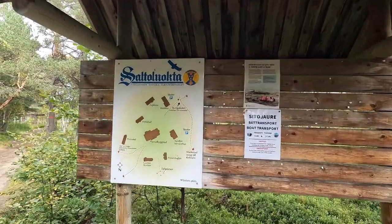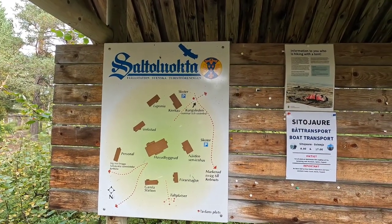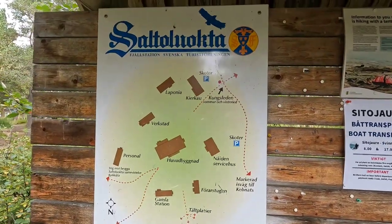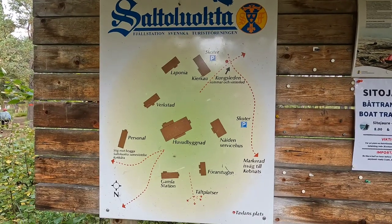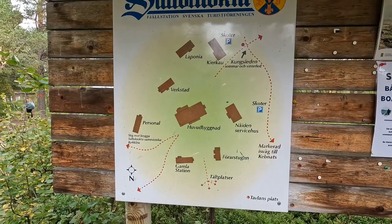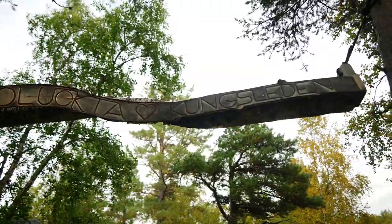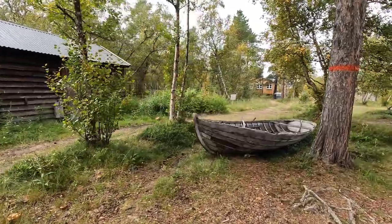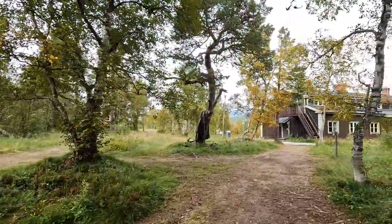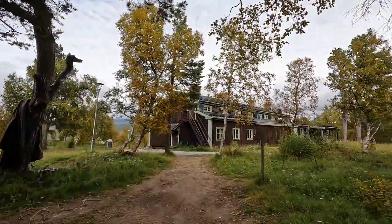We made it to Saltoluokta. For some reason, I've been thinking in my head a different pronunciation. But the fjell station here, we are at the top right. And I guess we gotta find the reception area somewhere. This place is huge. There's a two-story building in front of us. I guess that's reception, maybe a restaurant, and who knows what else. It's gigantic though.